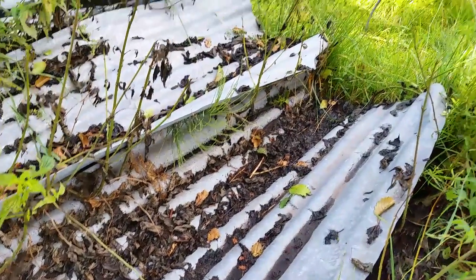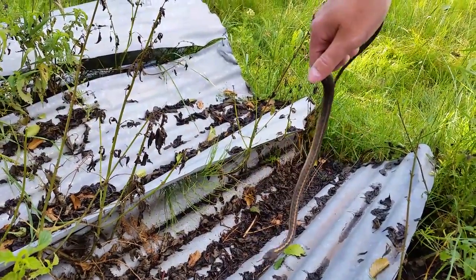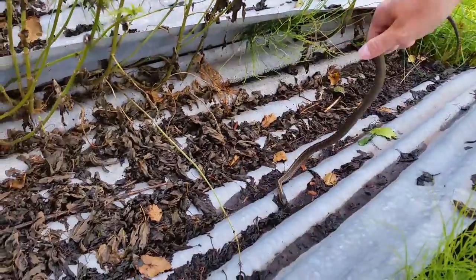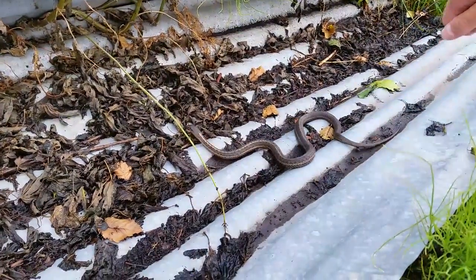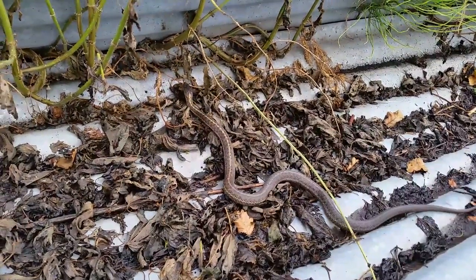Alright, so we're going to release this one. We have another one back at the house that we caught down by the creek in town. So we'll let it go back to its home area. Watch it slither away.